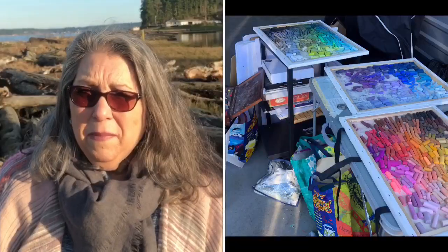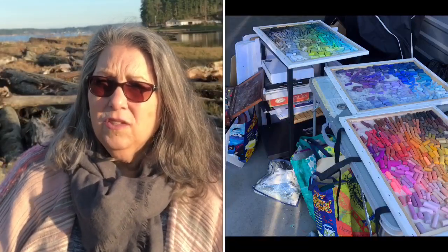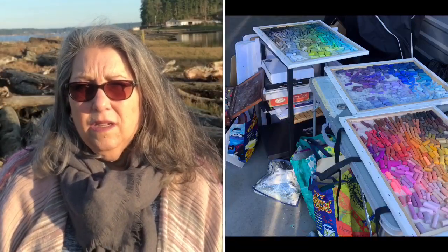At this point, it was important for me to sit down and pick out my working palette. I have many, many pastels, and pastel artists generally will take a look at what they're going to be painting and pull out the pastels they think that they will use. It can range in number from possibly 15 to 30 or so.